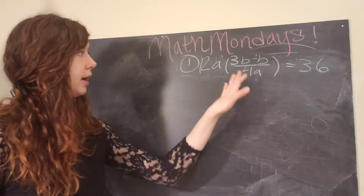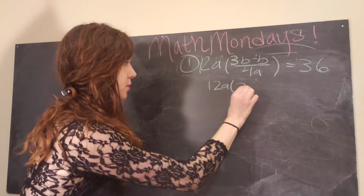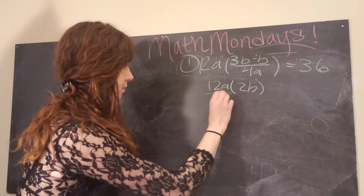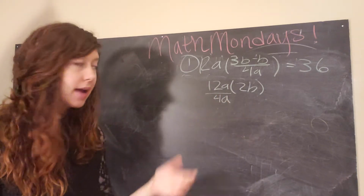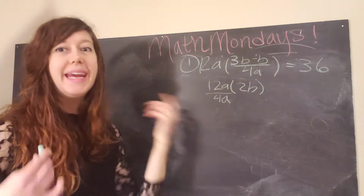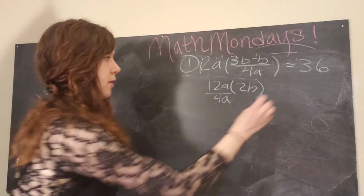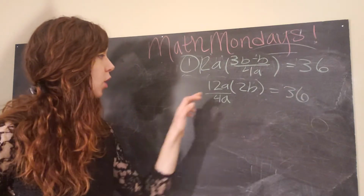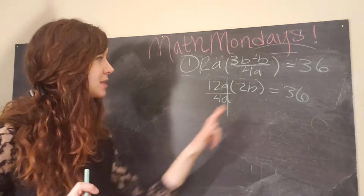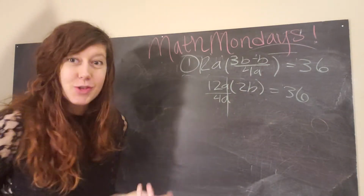The first thing we can do is simplify this 3b minus b. So we get 12a times 2b, and I'm also going to pull out this 4a. The reason I can do that is because 12a is multiplied by the term in the parentheses. When you have multiplication, you can move things around, and that's okay. And then this equals 36. Now you'll notice, boop, our variables can cancel. That's great, because now we only have one unknown in our equation, which means we can actually solve for it.